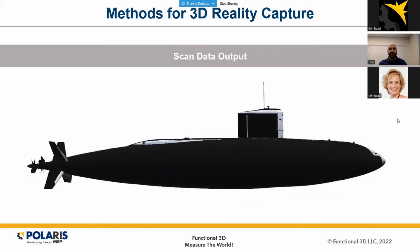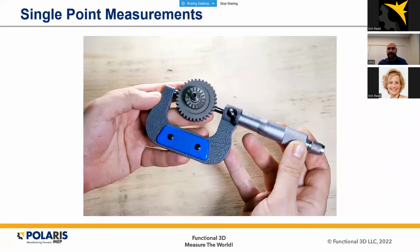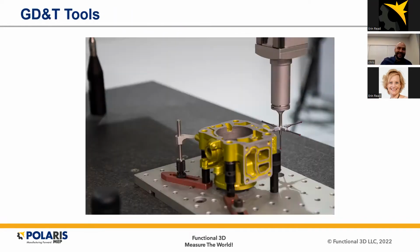Oftentimes micrometers, depth gauges, angle gauges, a number of different manual tools are utilized and then written down by an operator or by somebody in quality control. These are common tools, and they are very, very accurate in many cases, but often can be tweaked or over torqued or under torqued to produce the value that's being looked for. And so there is an introduction of human error in that process. There's also an introduction of human error when writing down that information.